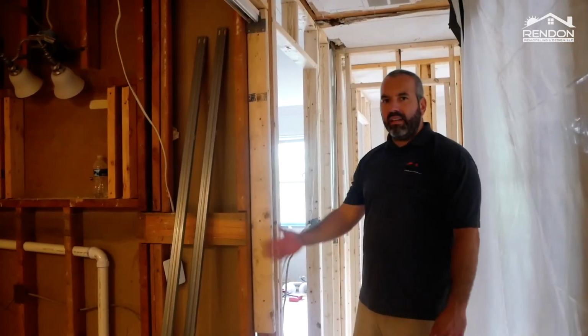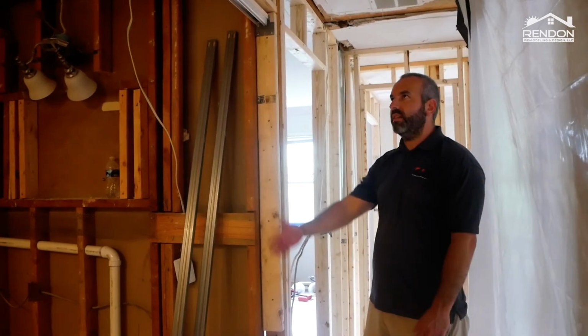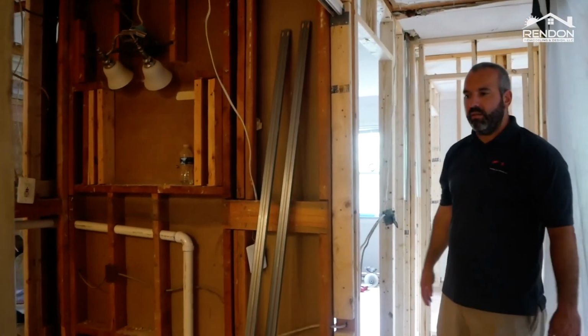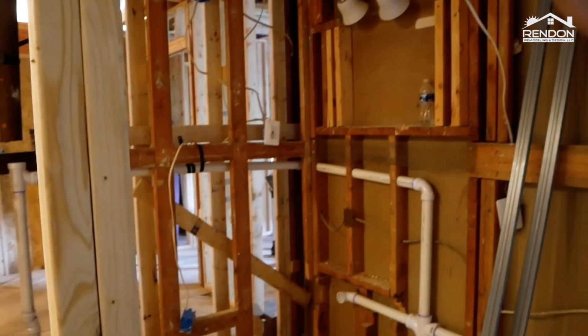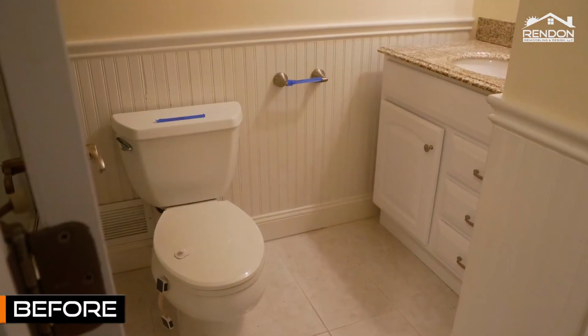Alright, this is the hall bath. Hall bath pretty much is staying very similar to the layout that it was. We're going to have a new pocket door that enters into the hall bath from the hallway. We're going to have a double bowl vanity here, toilet, and a tub, where it was before, so not too much changing in the hall bath.